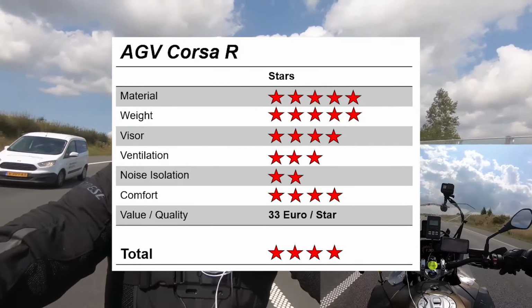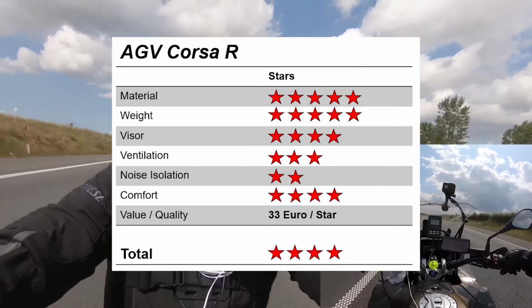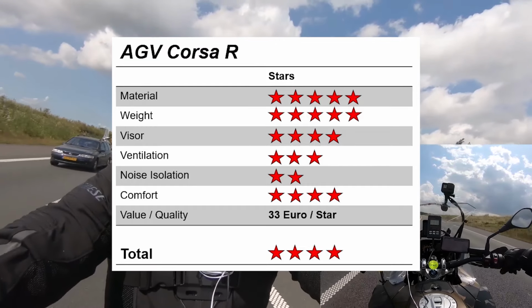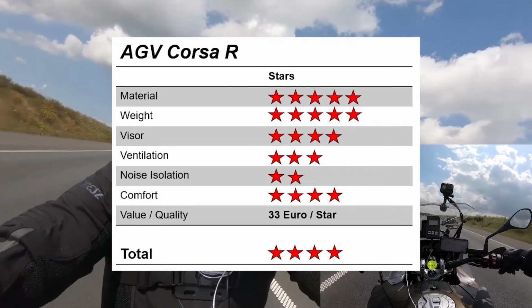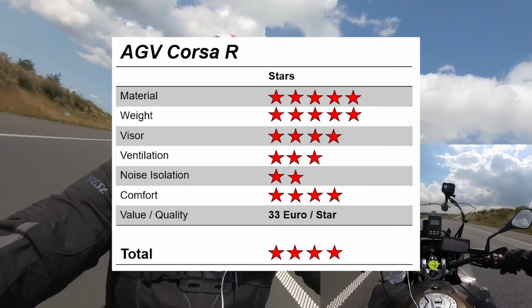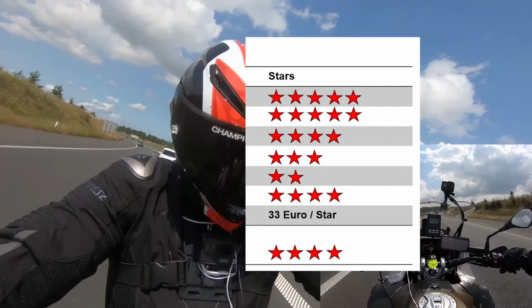Given the features of the Corsa R and its performance in our road test, we rate it at 4 stars out of a possible 5, meaning it is a very good helmet. However, with each star from each category costing around €33 at the Corsa R's recommended retail price of €750, it is rather expensive compared to other helmets of similar quality.